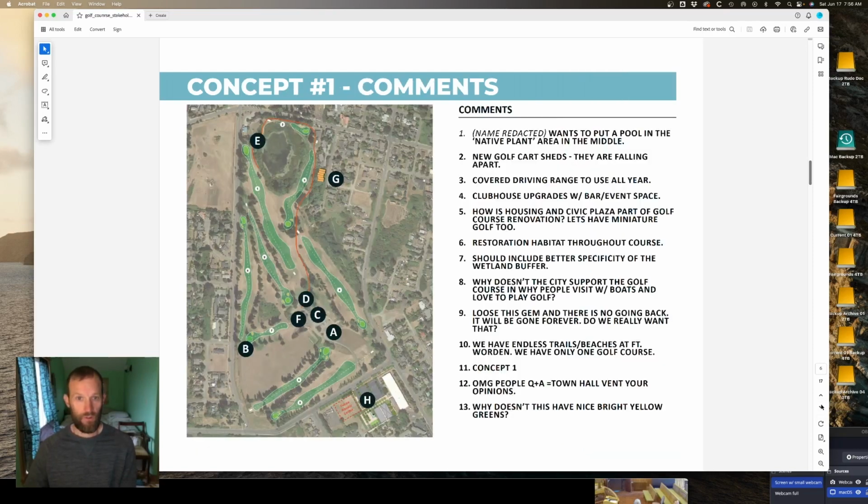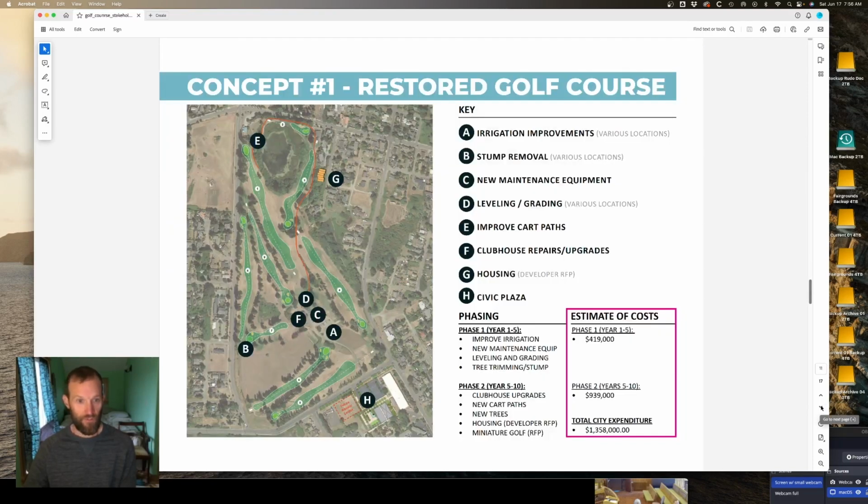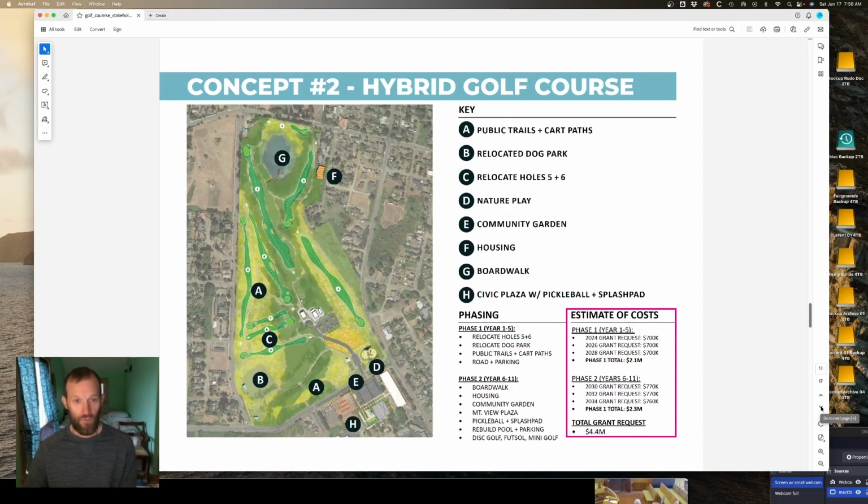Okay, quick review of what the options are. So restored golf is basically the golf course as it is now, but with some improvements. The hybrid course gets rid of the driving range, moves a couple of holes over to where the driving range was, and frees up about, I don't know, 10, maybe 15 acres on the south end of the property for some alternative uses, which you can see listed there.